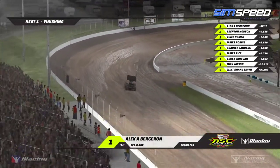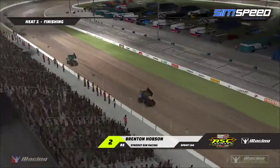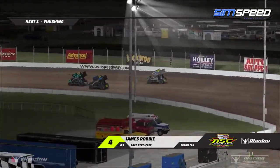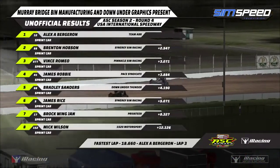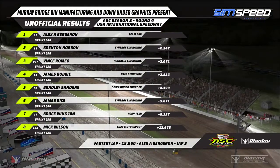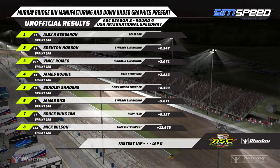Alex Bergeron comes out of the final corner, will cross the line and pick up the win in heat number 1. Hobson holds on for 2nd over Vince Romeo. James Robbie in 4th. Sanders, Rice, Brock Wing Yang and Mick Wilson will be the rest of the field. Great to see everyone has finished the race. It's the first time this season we've seen every car in a heat finish the race. So Bergeron, Hobson, Romeo, Robbie, Sanders, Rice, Wing Yang and Wilson for heat number 1.